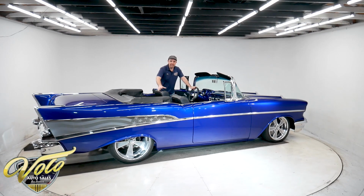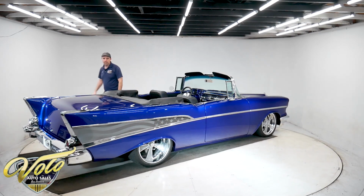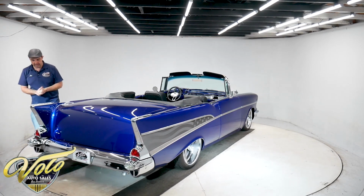Oh, come on now, why aren't you picking up the phone and calling to buy this thing right now? This is incredible. Someone is going to be very, very lucky to have this car, and they're getting it for about half the price that it costs to build.